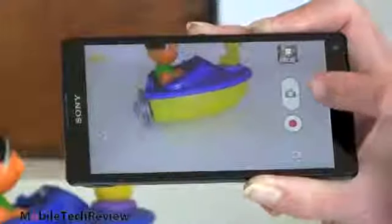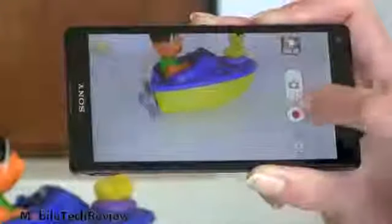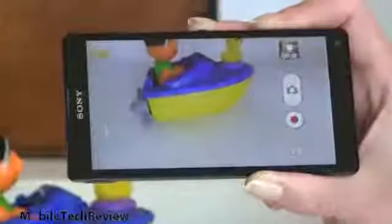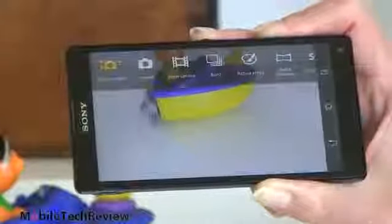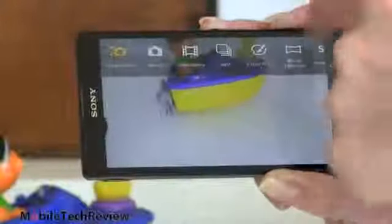And on screen you can see we have a big button here for taking a still photo. We can shoot video. Our shooting modes are up here. Intelligent Auto is the default, and I would recommend it because it really does a very good job. But you can see you have a bunch of options here: burst, picture effects, sweep panorama. Has HDR.